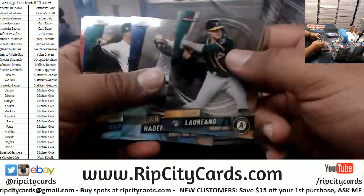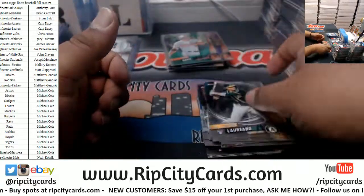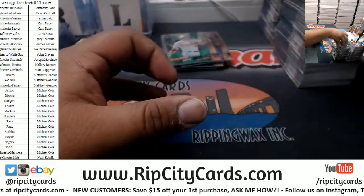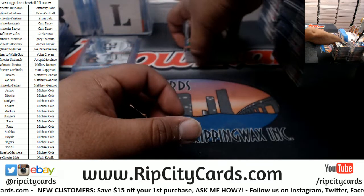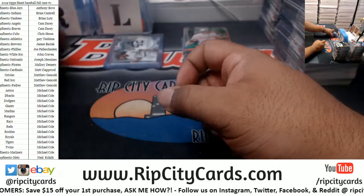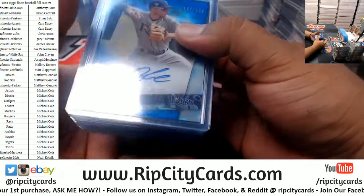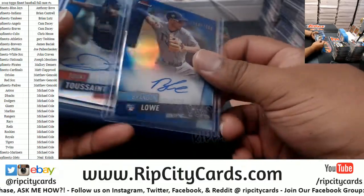I would say the Rays crushed this one. And that's going to do it for the break. All right. Yeah, it looks like there's just like two or three teams that hit big. You know, two or three teams with like two or three autos each.